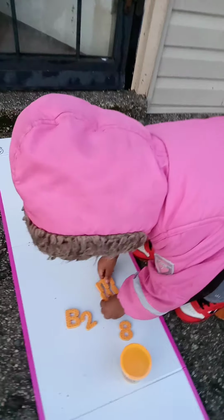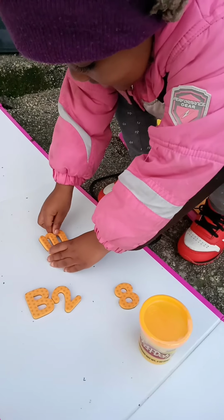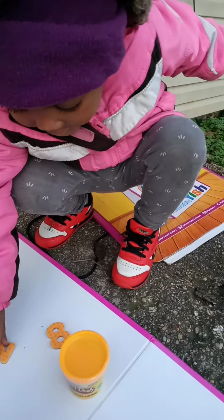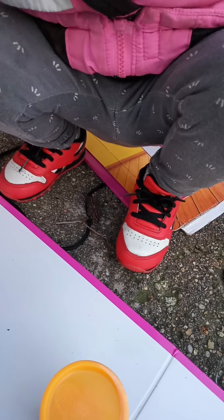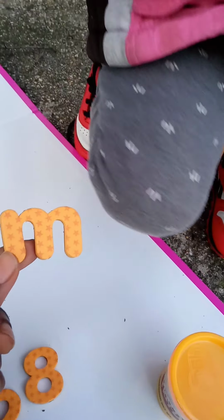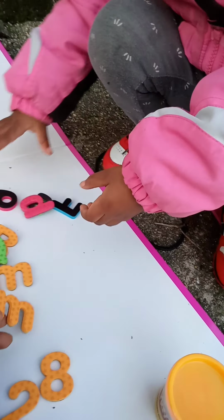What's that letter right there, Cakes? What you making? Orange letters? C, D, X. Wait. These are numbers right here, baby. These are the letters. What's this right here? What's in your hand? Orange. It's orange, but what's the letter? This is an M. Look at it, Cakes. Say M. Ta-da! All the colors.